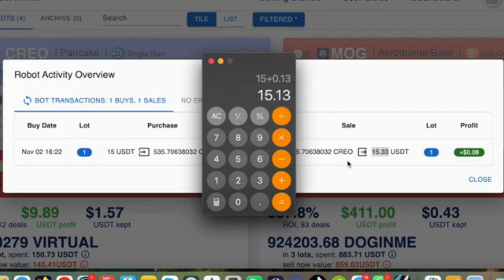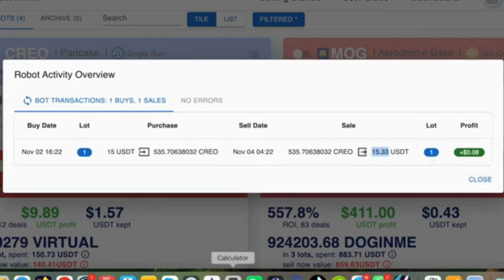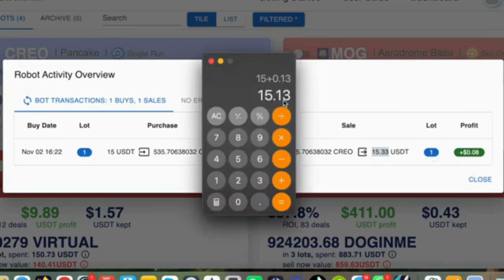Now, we also know that there's a blockchain fee over here, which is in this case 12 cents. So what we need to do is to plus that 12 cents onto this.